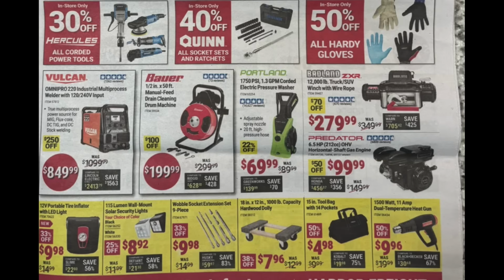We've seen this deal many a times during the parking lot sale. But if you guys are looking for a light duty electric pressure washer, this will be perfect. And then we got the Badlands 12,000 pound winch with wire rope, $280. Another really good deal. And then we got the Predator 6.5 horsepower engine for $100. Then we got some stuff down at the bottom of the page in yellow. You got the tire inflator, and I don't really like that. But the rest of these I think is a pretty decent buy.